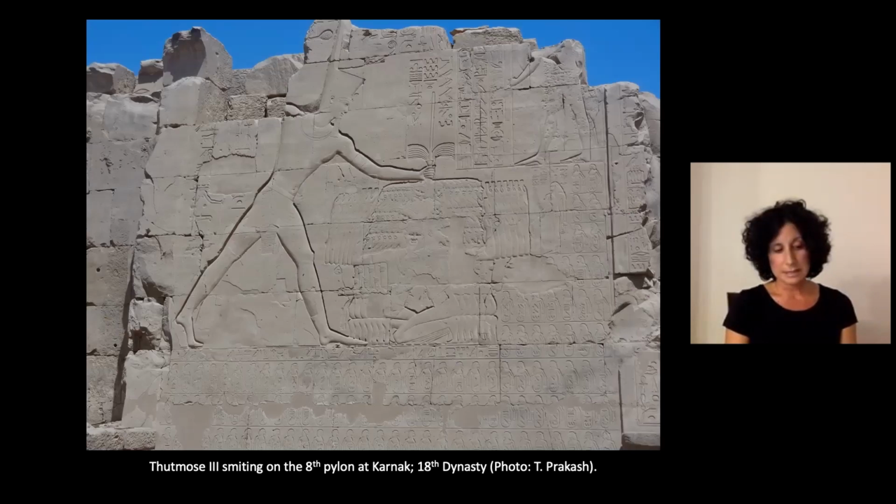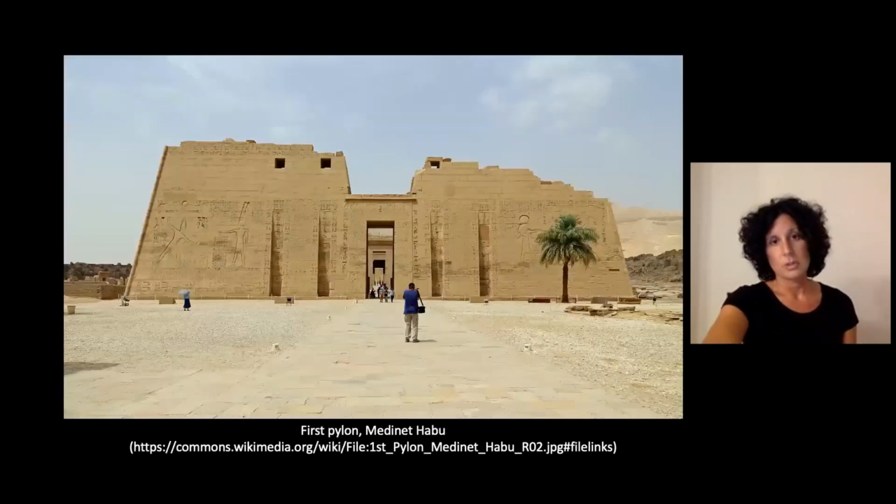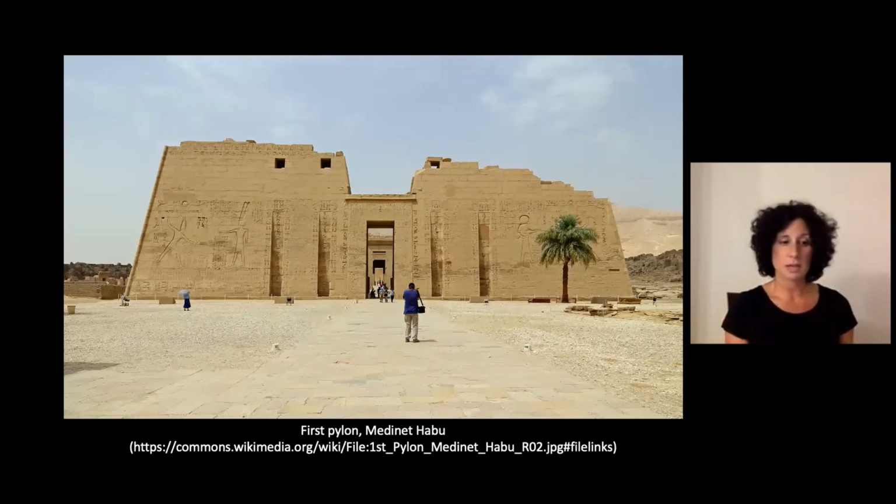By representing the king accomplishing this duty, the smiting scene guaranteed that that would continually and eternally happen. So in this way, the scene was apotropaic, which is why it was traditionally placed on pylons. It protected the sacred space of the temple within. It also proclaimed the king's potency and effectiveness to the gods and the people of Egypt, and therefore on another level, it was also propagandistic.